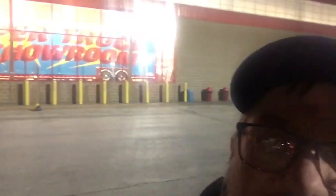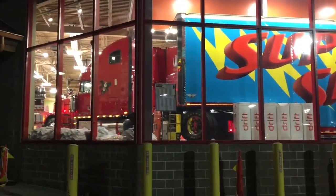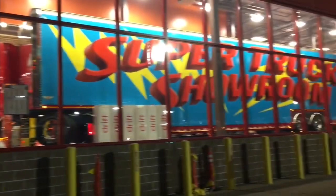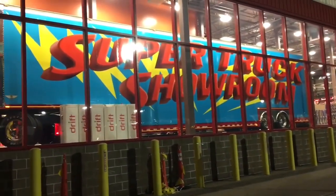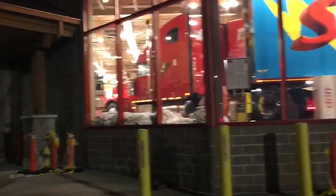They have a whole truck, look. That right there, where it says that, is a whole truck. I don't think you can see it very well. I'm gonna switch it around so you can. As you can see, they put a whole truck in there. There's the front, the tractor, and there's the trailer. Super truck showroom. So where am I anyway?